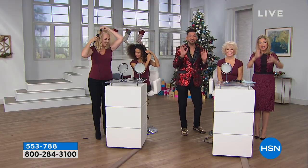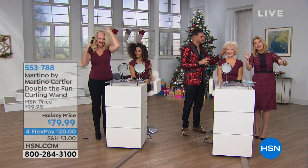It's not like a curling iron where there's a crimp in it. It's not like a flat iron where it's pushing the hair down to your head. This is actually giving you volume and lift. It's the way that it's designed. It's amazing. So again, the hair goes in here. And again, you've got three temperature controls on this.